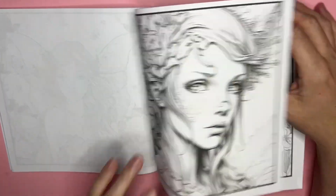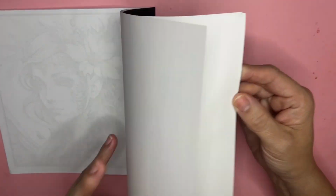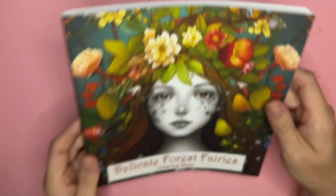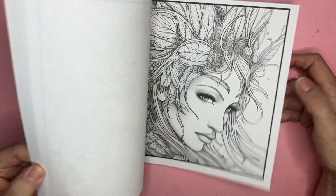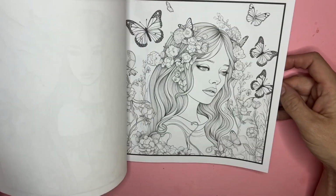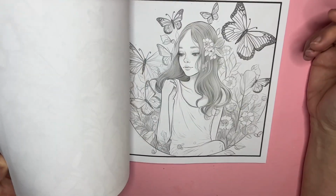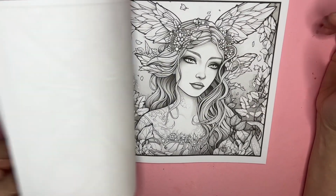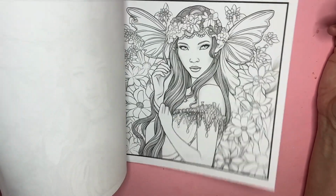If I kept this book, I would only be coloring 6 or 7 in the whole book, and that's it. So, Delicate Forest Fairies. It was a good attempt. There was a couple that I really liked. I liked that one. Liked that one. I really liked that one. Loved that one. That's probably my favorite in the whole book.